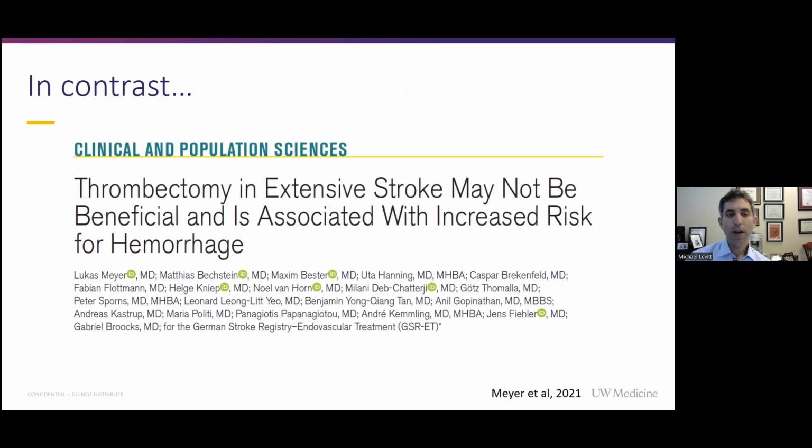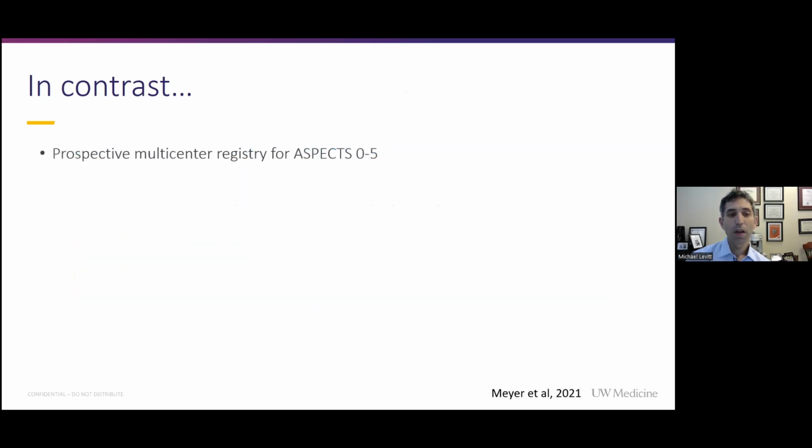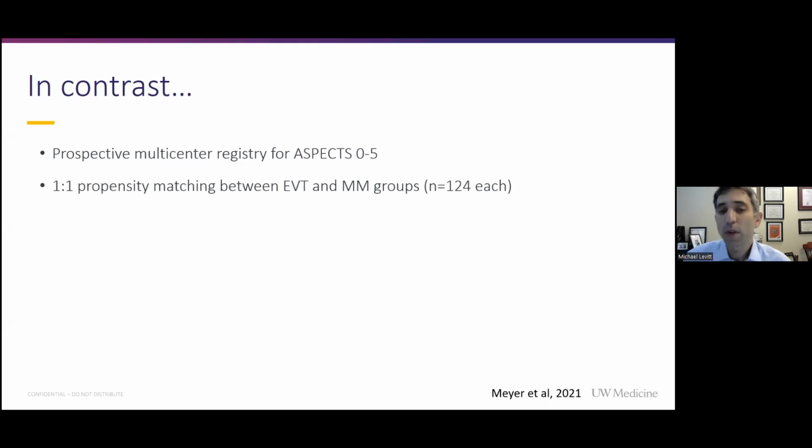So now, in contrast, here was a relatively recent prospective stroke registry, a multi-center registry in Germany. This was for patients who were undergoing either medical management or thrombectomy for aspects of 0 to 5. And there was 1-to-1 propensity matching, which is a reasonable way to account for individual patient variability in a retrospective study. So a reasonable number of patients, 124 in each group, both thrombectomy and medical management, with propensity score matching for things like age, time of onset, aspects, location of occlusion, et cetera.